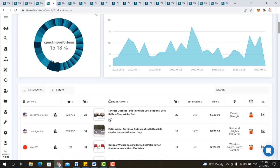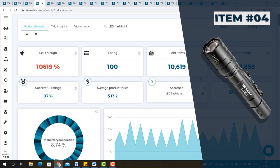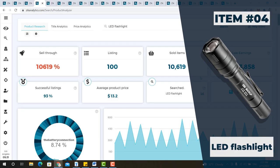Scrolling down to the product list, the number one selling item is being sold by a dropshipper, four-piece outdoor patio furniture sets, and it's a sectional sofa with some chairs. It's a wicker set. 22 sold in the last 30 days. We're still in February, so keep an eye out for that. And of course, 948 lifetime sales at $339.